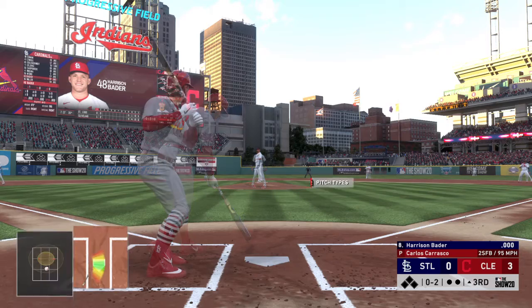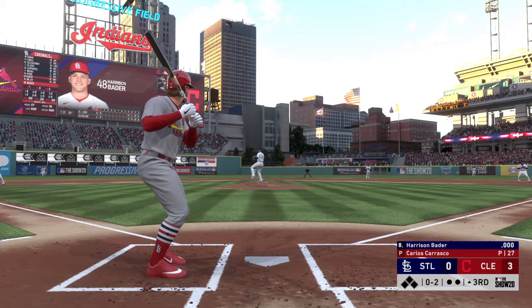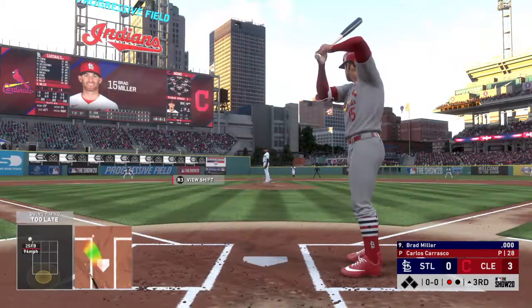Swing and a miss, and he's in control. 0-2. This hitter right now looks overmatched with a fastball. I think you go right back to it. 0-2, here it is. Swing and a miss as he starts the third the same way he ended the second, with a punch-out, one away.